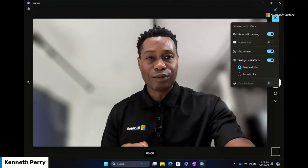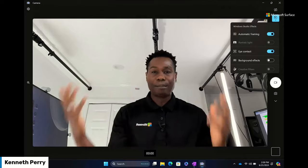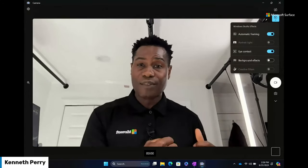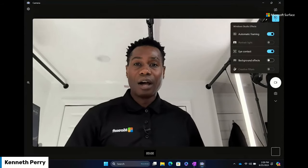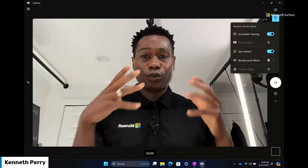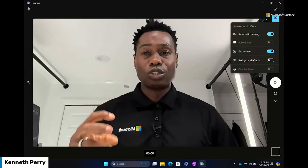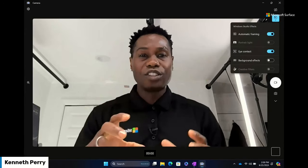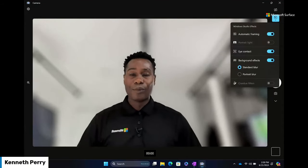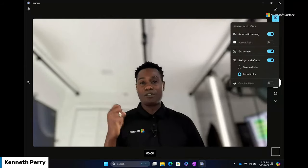Another cool thing is background effects. I know a lot of us are in Teams calls all the time, or whatever platform you use, and they have this feature called background blur that takes up a lot of resources on the device, right? And so when you use that in the cloud, you have a feature that's built onto the hardware itself using the Intel Core processor that allows you to offload these types of features onto the device itself, right? And so that saves a lot of resources on your CPU. So you have standard blur. You also have portrait blur too, that offers you that light blur.